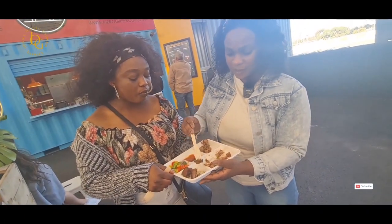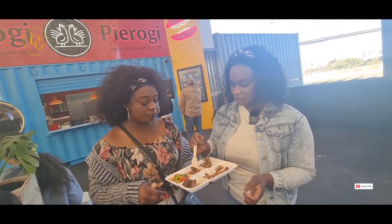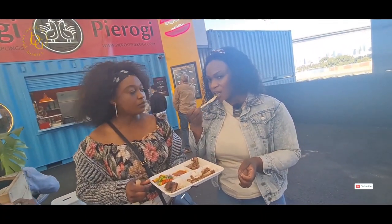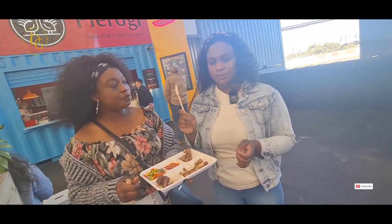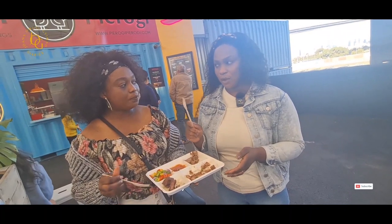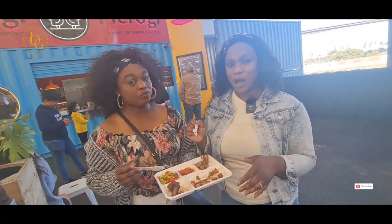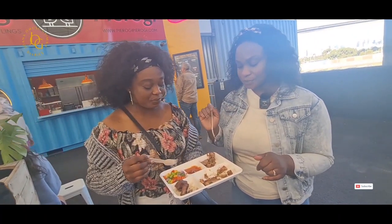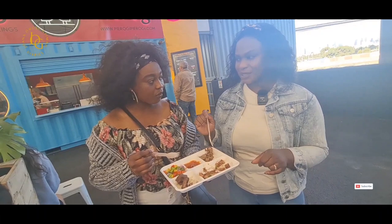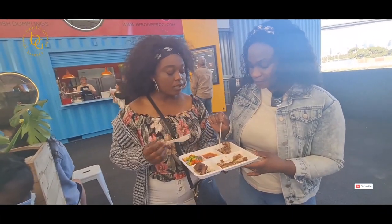I'm just gonna try the beef. Is that chili? Wow. It's actually really nice. There's a lot of flavor in it as well. Lamb. I'm not a really big fan of lamb, but I'll still try it anyway.